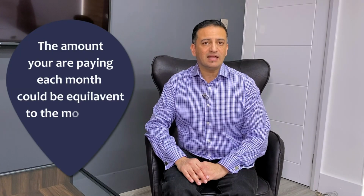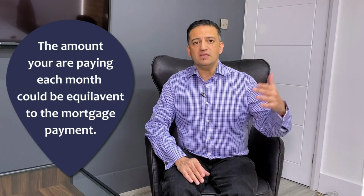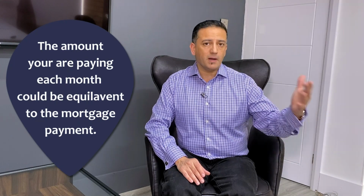It doesn't mean the only way to do this means you have to put £1 down. It sometimes could be significantly more depending on what the deal is, but generally a minimum of £1. And then you're paying a certain amount each month, and that amount that you're paying may be the equivalent to what the mortgage payment is, or what the market rent is, or whatever you negotiate.